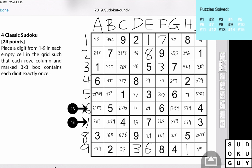Maybe I should be going for a hypothetical. Where can I still put 4s? I feel like I haven't looked at 4s very much. There in that box, there in this box, one of these two obviously here. Up here, it's just here or here. Oh, that's something. Well, okay. First step of logic in a while, I guess.